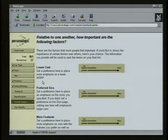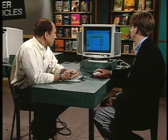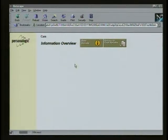Okay, so we're clicking on my results. So it's got down to 27 cars so far. That's right, from 861. And based on what I said, it says I should buy a 97 BMW 328i two-door convertible. That's the car for you. Wow, okay. So there's this big engine crunching all my choices, saying the criteria in this database match the criteria I've established in my profile. That's right. Literally hundreds of thousands, or in some of our topics, millions of pieces of information in real time.